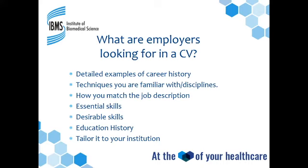The employer generally has a checklist of essential and desirable skills you must match in order to progress to an interview stage. This is where you can expand on examples in your covering letter, but demonstrate where you've learnt key skills that they're looking for and in which scenario you've used them.